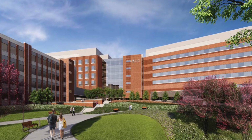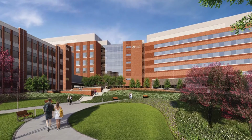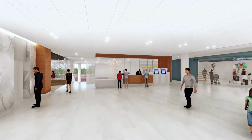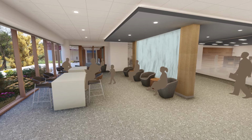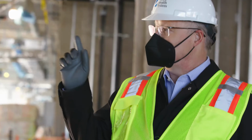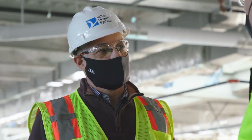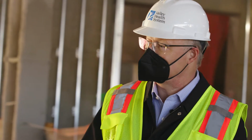This is the area where people will be coming in from the gardens and walking paths, as well as the parking deck. They'll be coming into this lobby right here. We're going to have over there a 4 Seasons room for people to sit and enjoy the outside from the inside. We'll have a retail pharmacy over here. And then this will be the entrance to our servery, or our eating area, where we'll have facilities for visitors as well as staff. So could you show me the servery and the eating area?